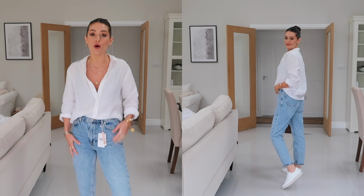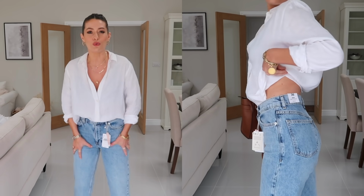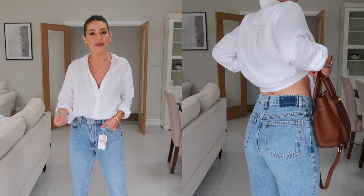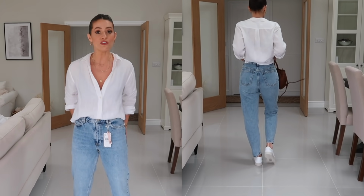They feel comfortable on, the denim feels nice and soft. There isn't much stretch in them, but the denim feels soft and they don't feel too tight and uncomfortable. So they almost feel a little bit like Levi jeans do, that kind of stiff denim, but it's still got a bit of softness to it as well. So yeah, nice pair of jeans.